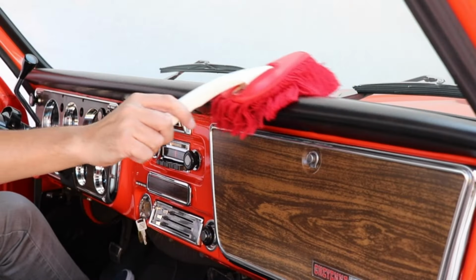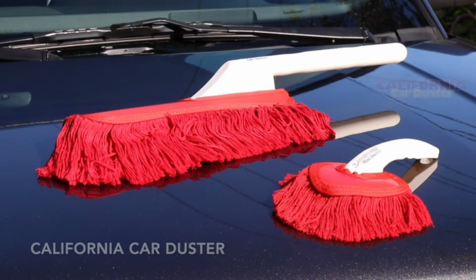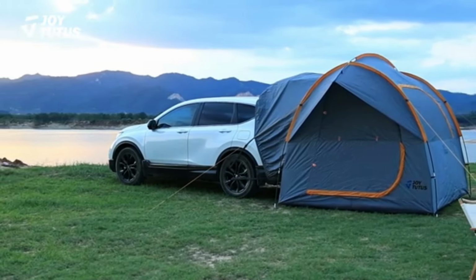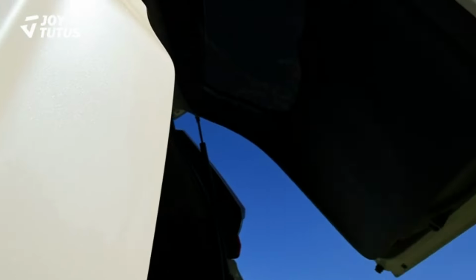Say goodbye to tedious cleaning sessions and hello to quick, effective results. Elevate your car care routine with this trusted and time-tested detailing essential. Number 4. Experience outdoor adventure like never before with the JoyTutus Pickup Truck Tent 2.0.